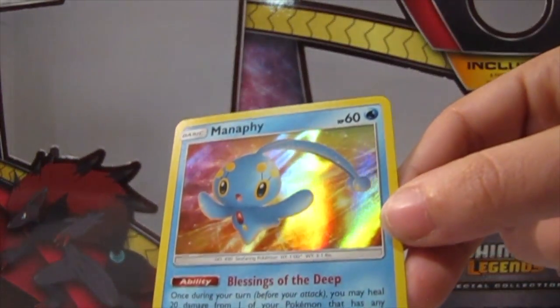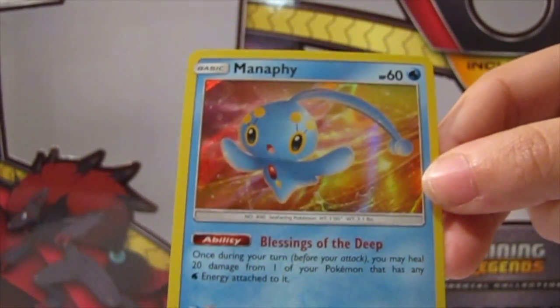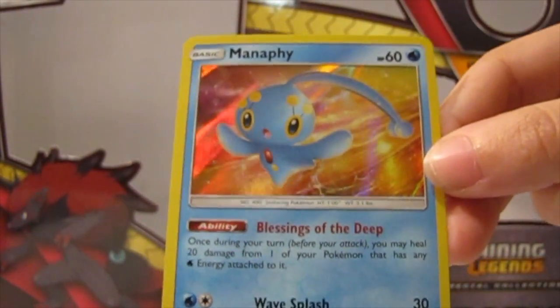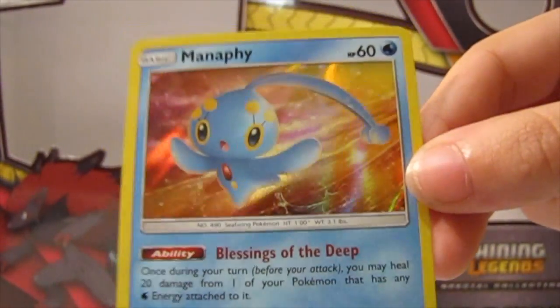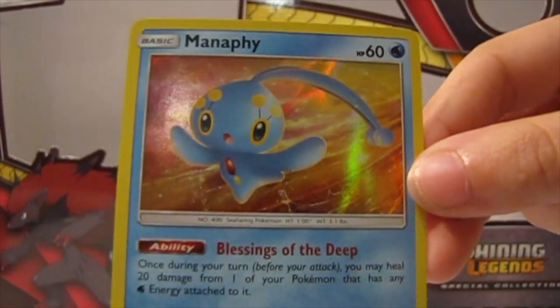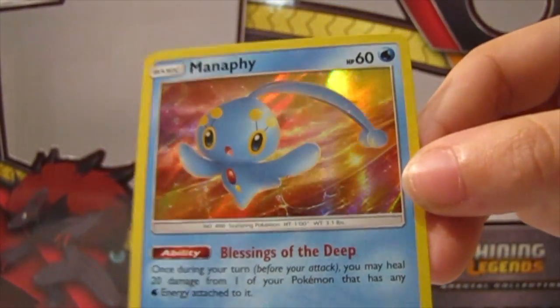Oh, I got Manaphy! I love Manaphy. It's funny because I was watching a review of the movie with Manaphy in it for some reason. I already have a Manaphy, so this is my second one, I think. It's been a while, but I do know I have a Manaphy. This Pokemon was so cute in the movie. It's like a little baby prince.